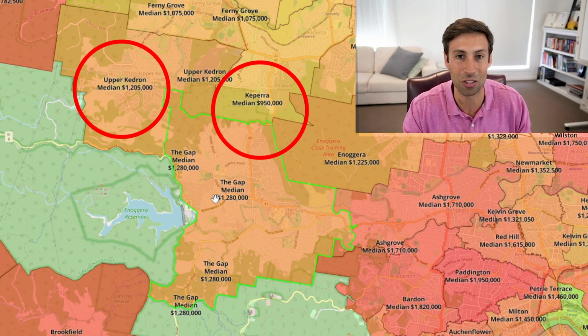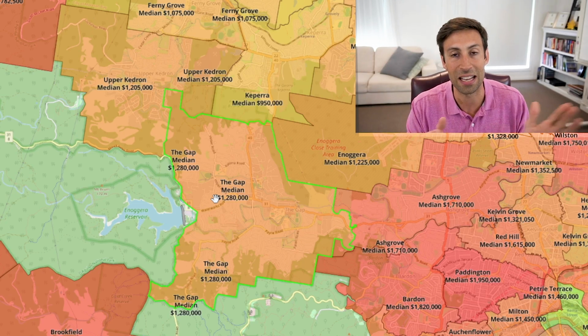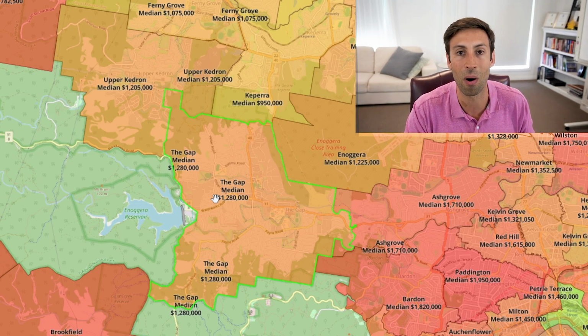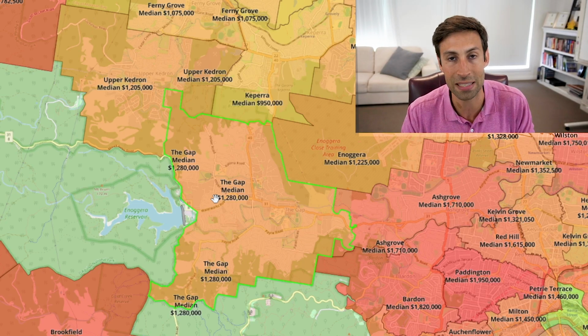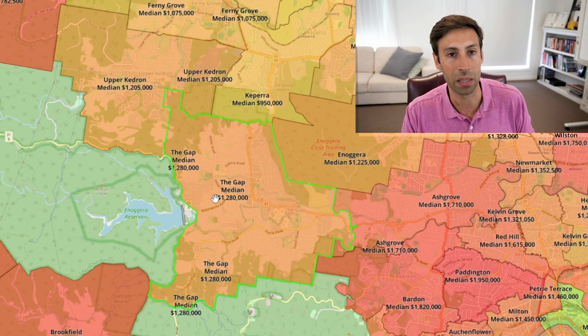So there's a bit of a telltale sign with that, and why I believe that the Gap is going to experience significant capital growth over the next 12 months. And it's because it's driven by property developers setting prices in heavily undersupplied markets, rising building prices, limited land availability, and people wanting to get new properties.